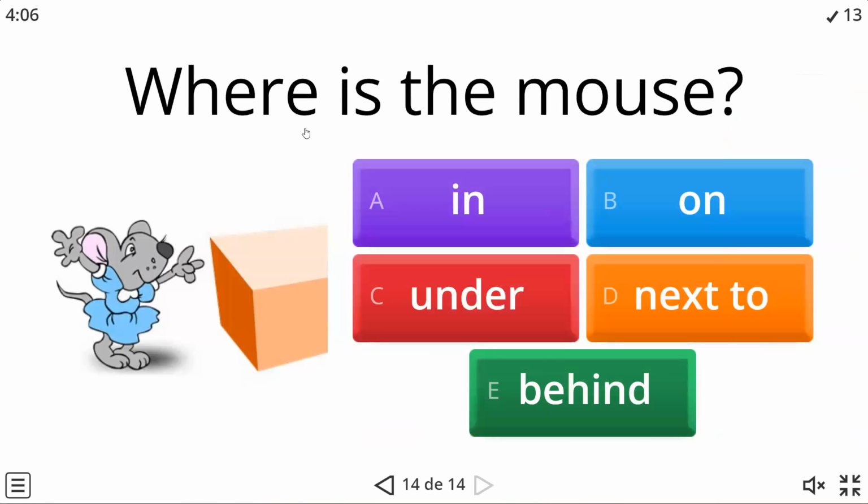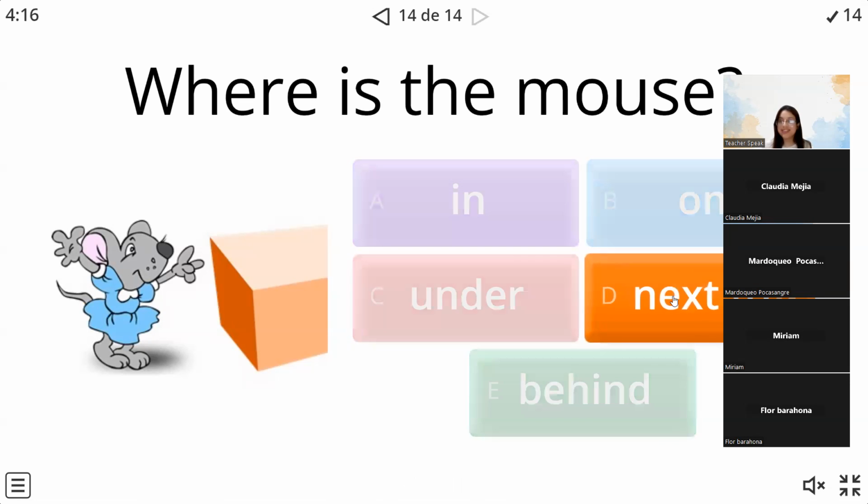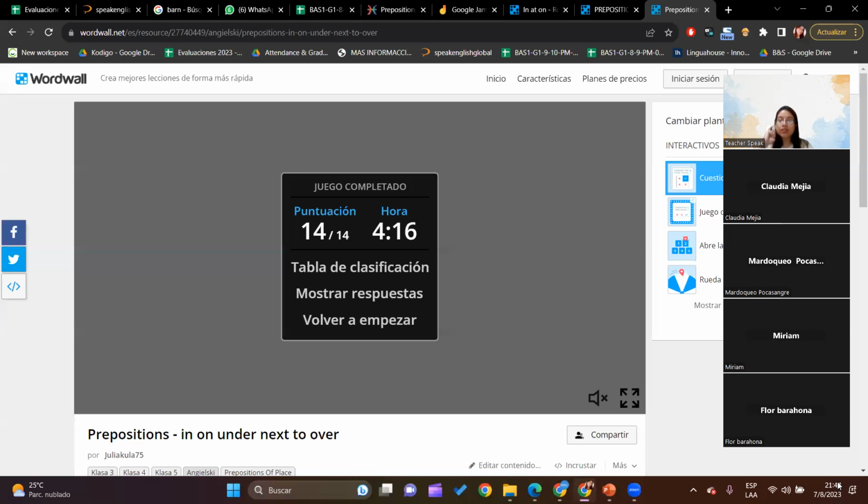Next to... Next to what? What is it? The box. Ah, that's a box, exactly. It's next to the box. Yes. Okay, very good. So that you have more options about prepositions, right? There are not only three, no solo van a ser tres, tenemos más. Okay, so don't forget that.